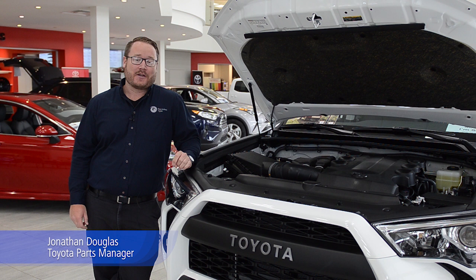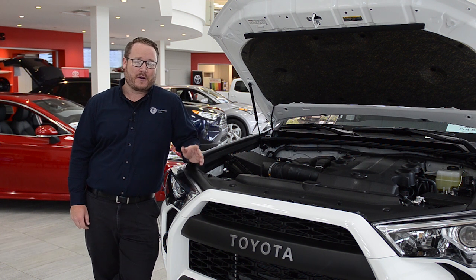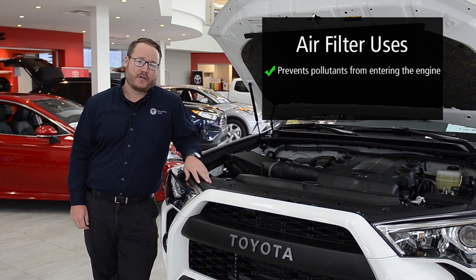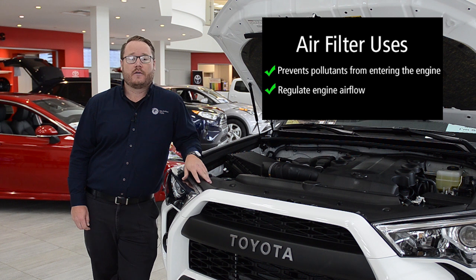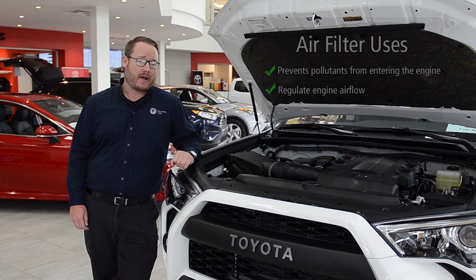Today I wanted to quickly talk to you about air filters. Now there's two main important things about the air filters that you might want to concern yourself with. The first is the air filter is designed to help keep air pollutants and particles from entering the engine. Second is the air filter is designed to regulate the airflow that goes into the engine. So if you're purchasing aftermarket ones, you want to be very careful because they're not designed to spec.